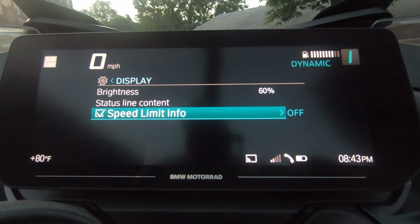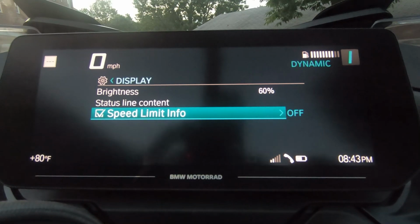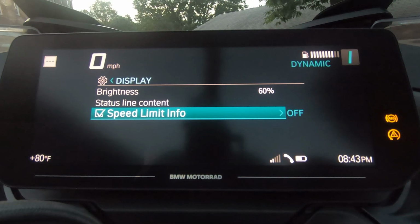And speed limit info, that's the information up here. When your GPS is connected, it will show you the speed limit of the road that you're on, based on your GPS and not based on the actual speed limit of the road. It might have changed, so keep an eye out when you're riding.